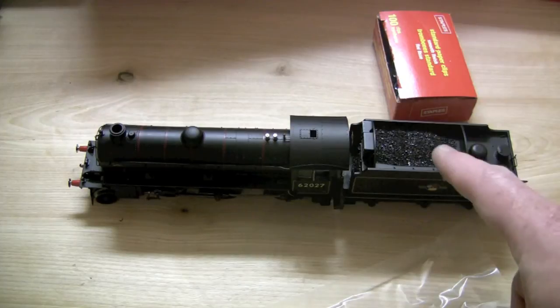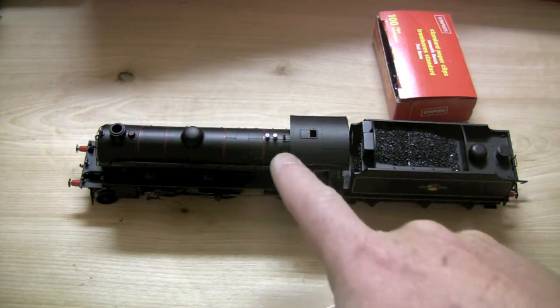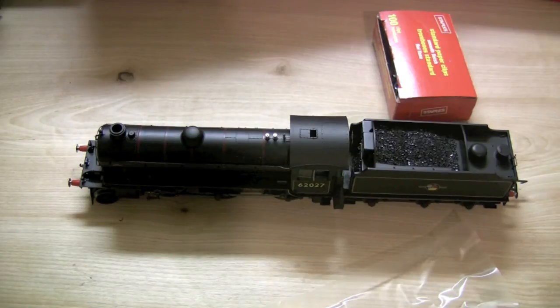So it looks like it's got some pretty nice, cool details there. This doesn't look like it moves, but the rest of it's looking pretty good. Alright, so what I'm going to do is pick it up, put it on the test track, and I'll manipulate the camera a little bit so you can get a better look at it.